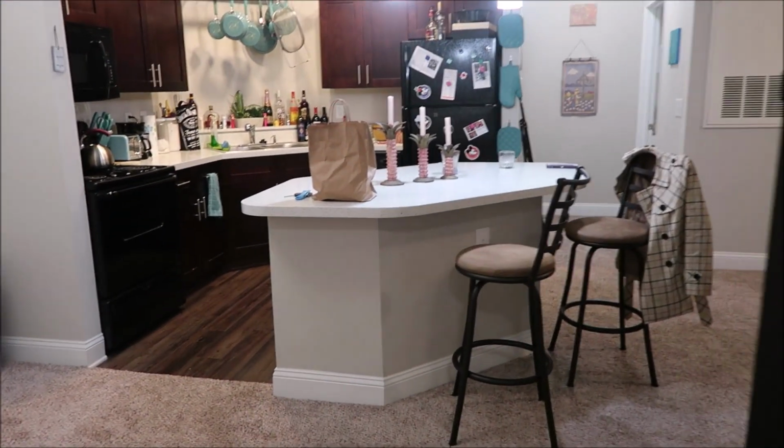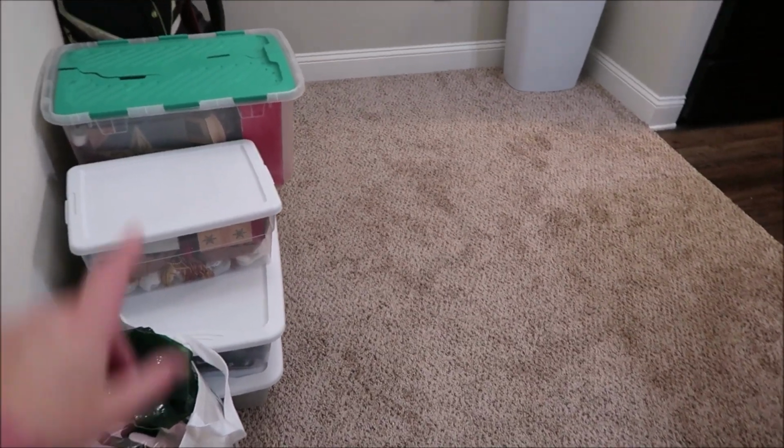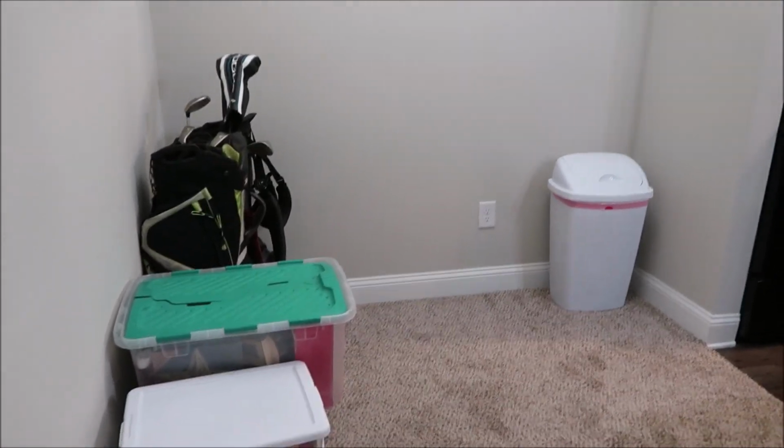Going into the apartment, we have the kitchen area. To the right is the dining room area. Dining room table we have not yet gotten, and over here is all of our Christmas stuff that I am struggling to find an efficient way to organize and store.